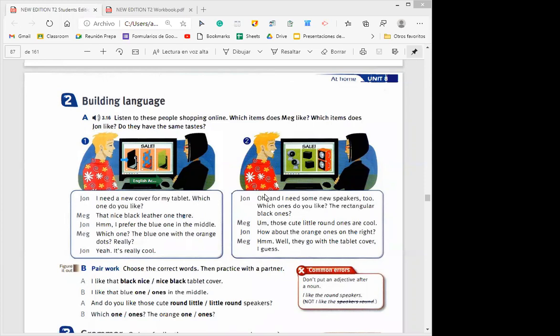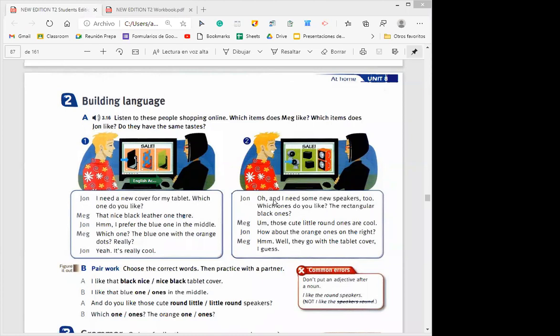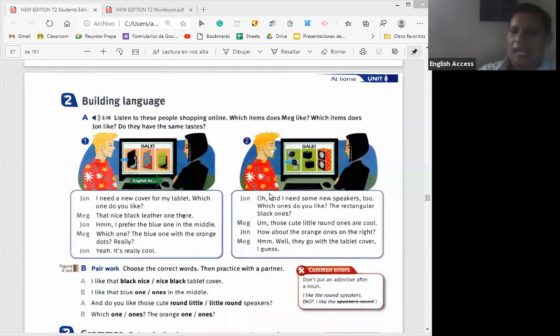Their own speakers. Okay. The little round speakers, right? Exactly, the little round speakers. Now, what about John? Look at the cover tablets.